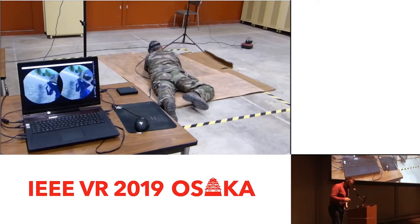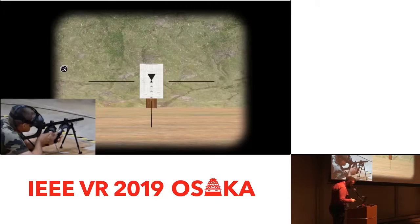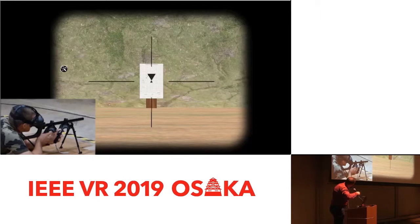So as you can see, the soldier is taking the prone position, and when he moves his head and the headset close to the rifle, on the right eye is displayed the camera view, as we can see here. So as I said, you have to move inside the menus by using the remote control and choose the distance of the target, and after that shoot 5 cartridges. I don't know if it's visible, but here are the shooting points which are generated randomly.